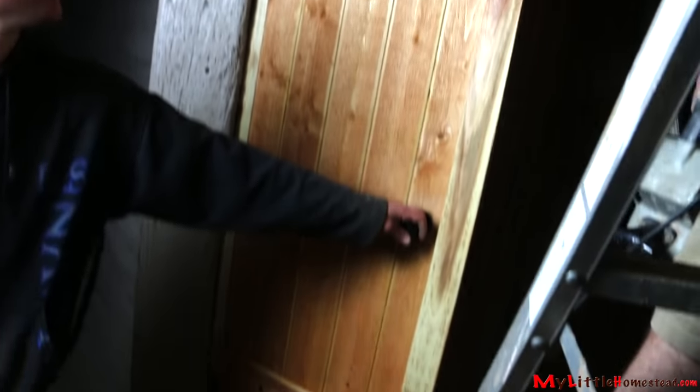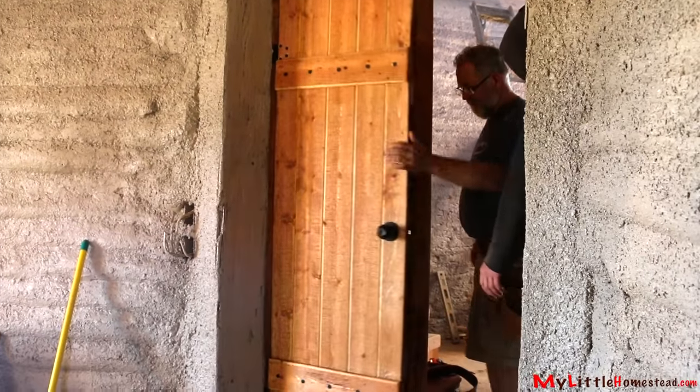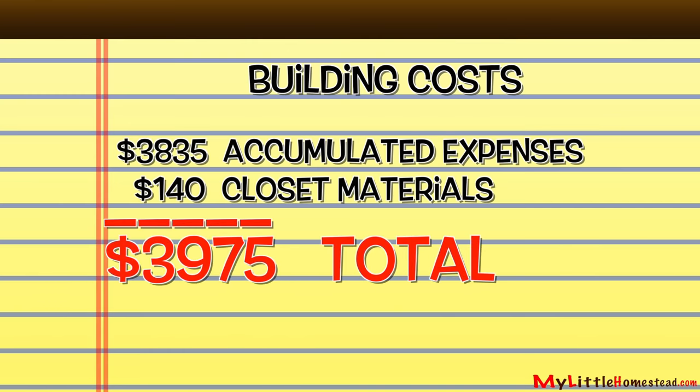Okay, we just need to put the striker plate on and the door's done. And a stopper, don't you think? Stop it. The cost of the closet brings our new total to $3,975. While Dad was installing the closet, Bryson is laying the floor on the landing using leftover materials.